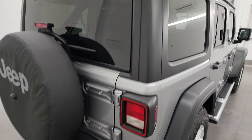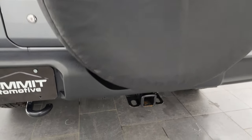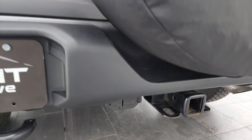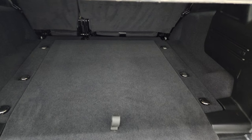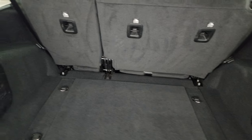And coming around to the back of the vehicle, rear bumper is in great shape. It does have a towing package, which includes a receiver hitch, 4-pin and 7-pin wiring. No dents or dings on this rear bumper. Back storage area is very clean. Those seats do fold down for extra storage.